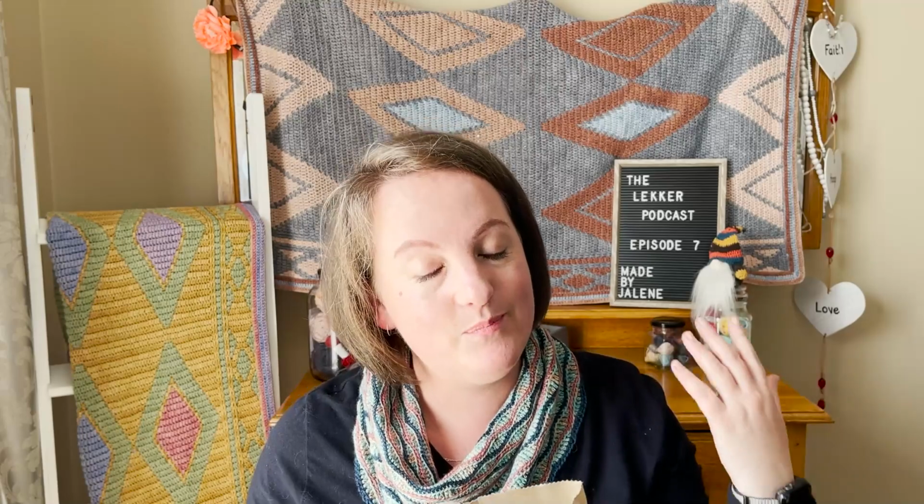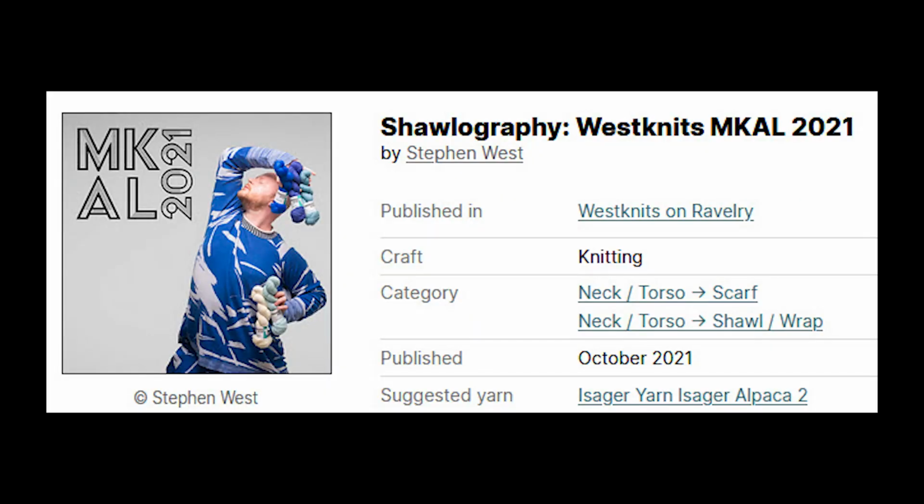So yes, I bought the pattern of Stephen West. Shawlography is the name of this pattern for this year, and it's going to be launched on the 8th of October, if I remember correctly. Yes. So that is why I'm making the float tote, the bigger float tote.